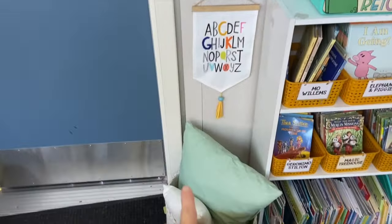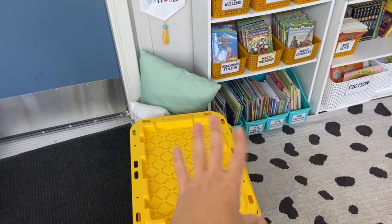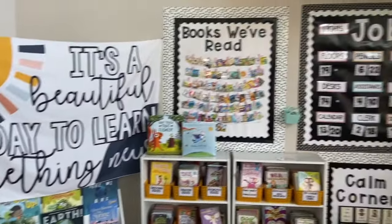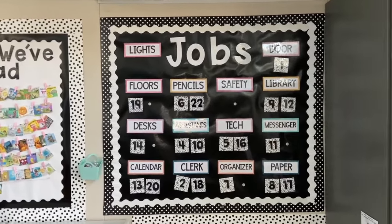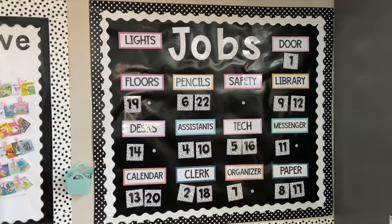I have some more library pillows, little alphabet. Ignore this. This is just where we are putting the broken Chromebooks so they can get fixed over the summer. And then my jobs board. Kids get jobs every 2.5 or 3 months, so they really stick with the job for a long time, and then they have about 4 jobs per year.